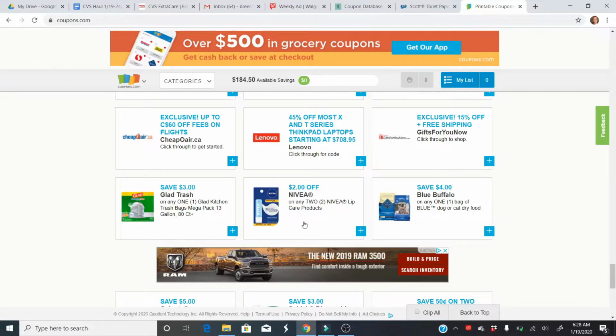$2 off any 2 Nivea lip products. If you haven't printed that yet, make sure you go ahead and print it. There's a really good deal going on the following week that we can use that for. So make sure you print it now because we don't know how long that one's going to last.